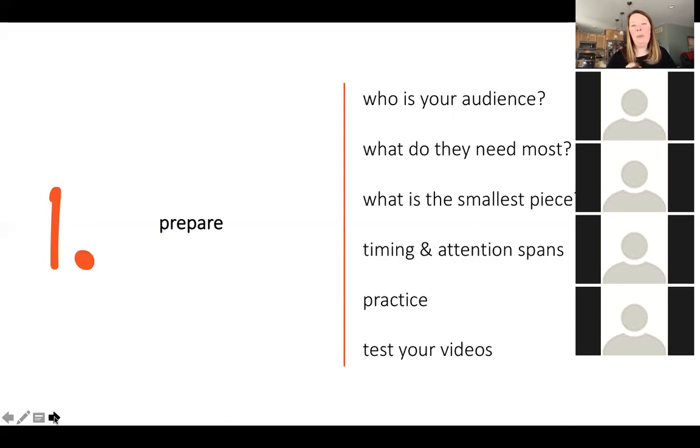And start by preparing, knowing what that is. So today I prepared for you 8 tips, and those are the smallest pieces that I could break this into. So make sure that you do that. Otherwise, you're going to end up rambling and trying to cram too much information in, and you're not really going to have a point. So understanding what that smallest piece is.